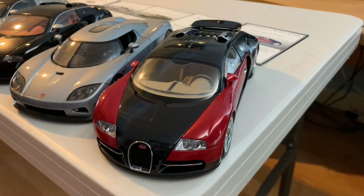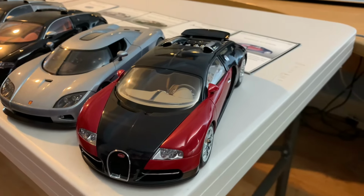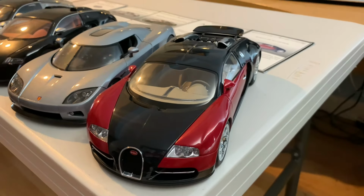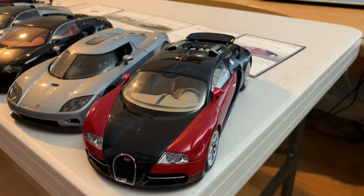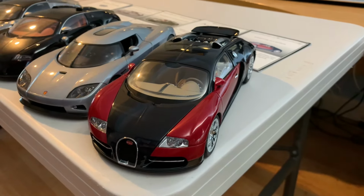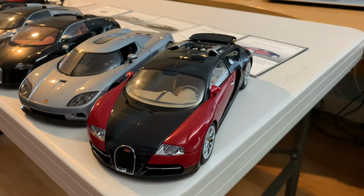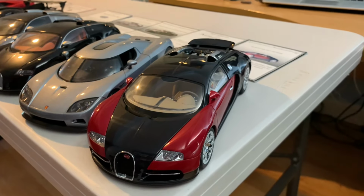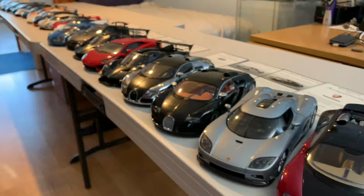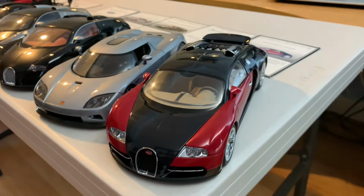Obviously at the time it was quite a lot of money, but now I think these have at least doubled or maybe tripled in value for a really good example. This is the pre-production version of the Bugatti Veyron. I've got the production car further up the line, and there are some subtle differences as well. But in the iconic red and black, it's an awesome model, and the first one that kick-started the whole collection that we'll go through. Really special model.